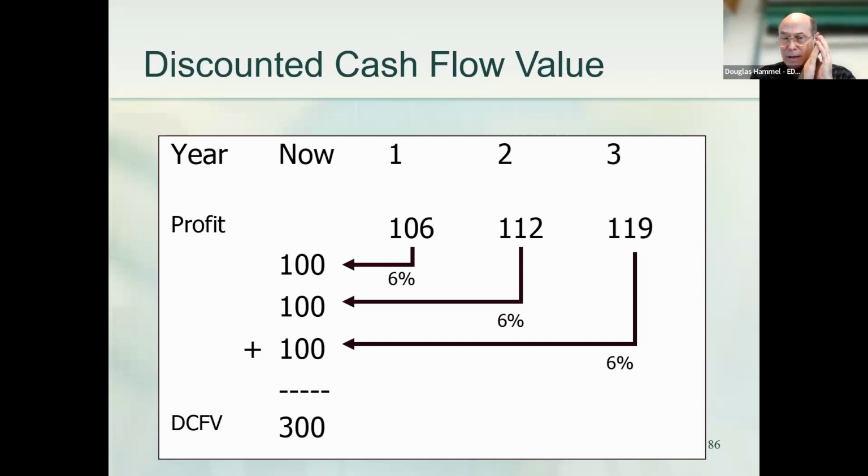And just like a savings account, if you reverse this and you take $106 and you discount it, that's what it's called, discount it backwards 1 year, you would pay $100 for that 106 and make 6% on it. Likewise, if you went out 2 years and said there's 112 or 13 out there, and you discounted it backwards 2 years, you'd get 100. And likewise for the third year, the 119 discounted backwards 3 years is worth 100. When you add up all of those values, that is the discounted cash flow value.